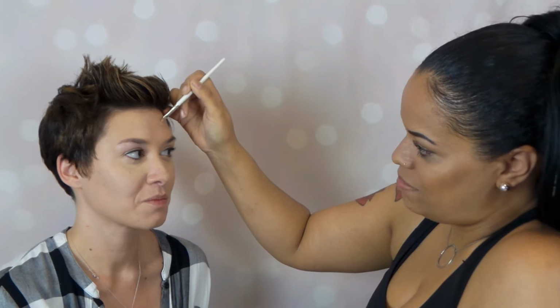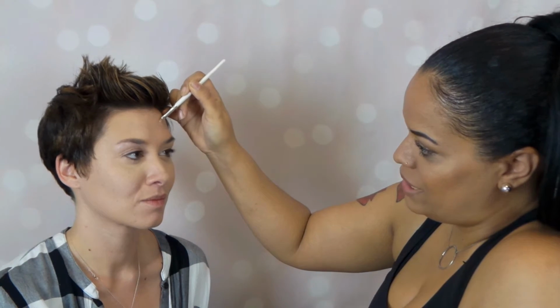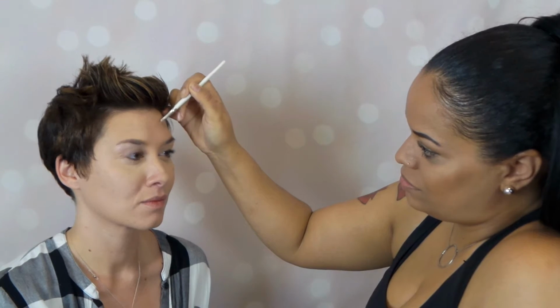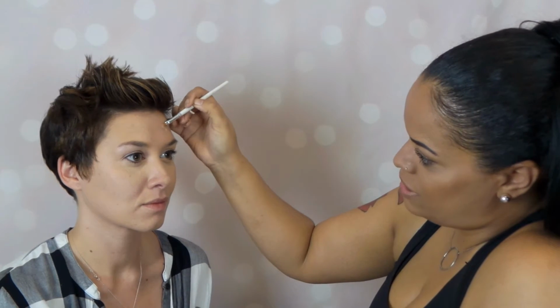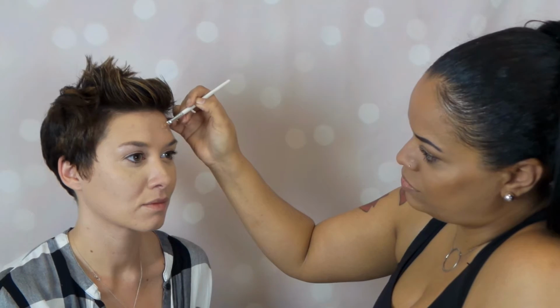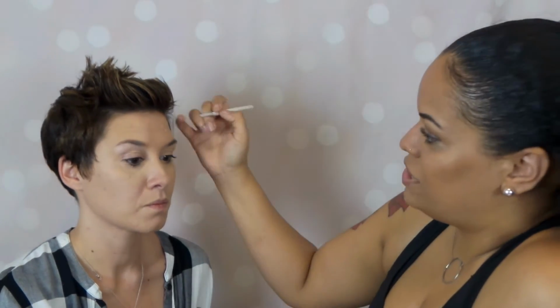So I'm just tapping that on, like little bitty. And then we'll blend that out after that's been sitting there for just a minute. I like to use the lighter concealer for brightening my under eye and contouring, things like that, or highlighting. And then for covering any kind of blemishes, get a concealer that's like my actual skin tone. But not everybody does that. And you don't have to.